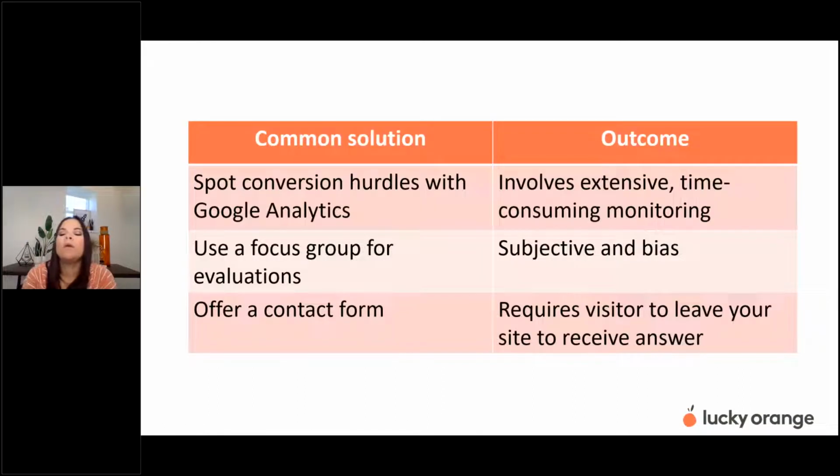These are common solutions that you're seeing here on the screen that we see when we want to improve our website. Many people will use Google Analytics to find those conversion pain points, but it involves a lot of monitoring, a lot of training, and a lot of time out of you or your staff. Especially with GA4 coming on fast, it feels pretty overwhelming. Worse yet, issues can't really be resolved in real time.